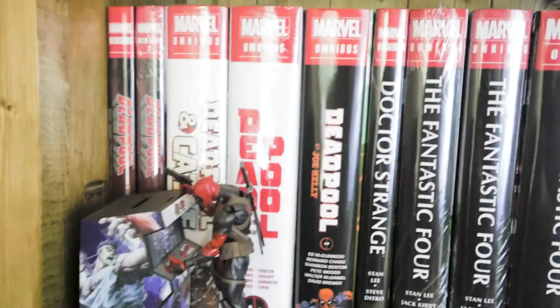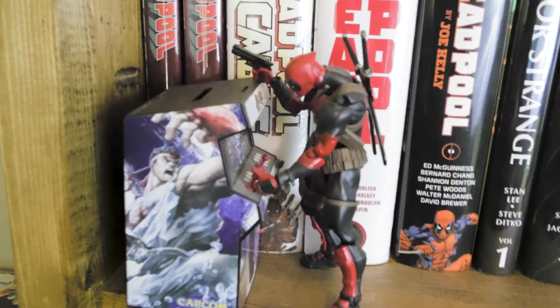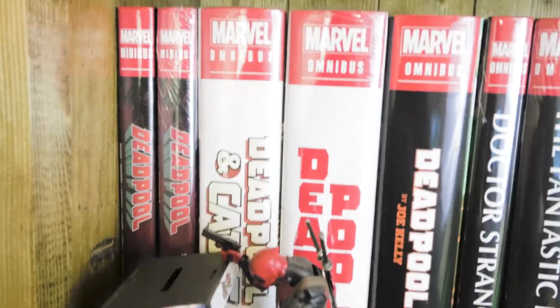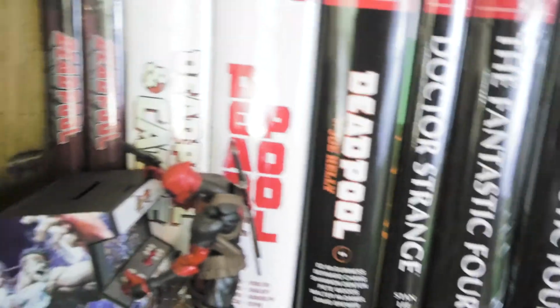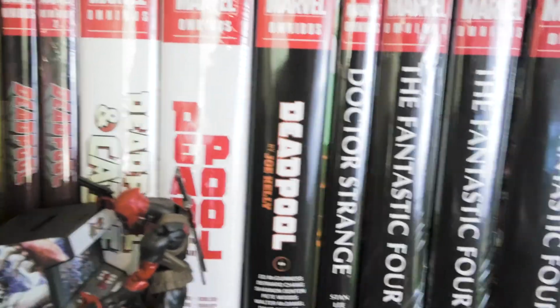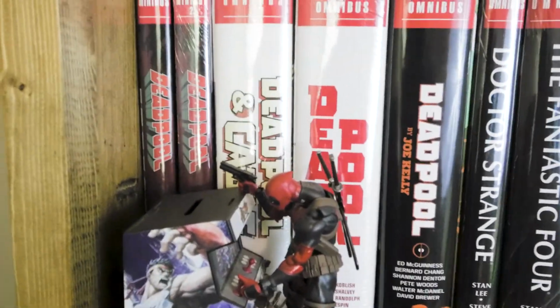Coming on down, this is my Deadpool area where Deadpool is conveniently playing, I believe this is Street Fighter Cross Tekken, yep. So here we've got the Deadpool Minibus and the Minibus 2, Deadpool and Cable, Deadpool by Duggan and Posehn, which I have read some of, and then Deadpool by Joe Kelly, which I've also read some of. I haven't read the other books, but they are on my list.